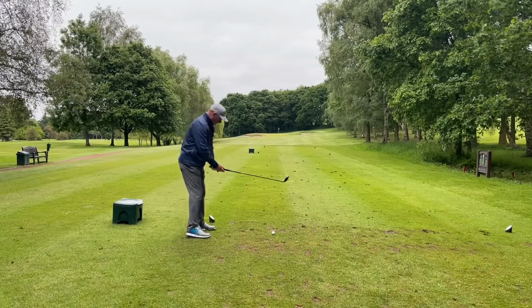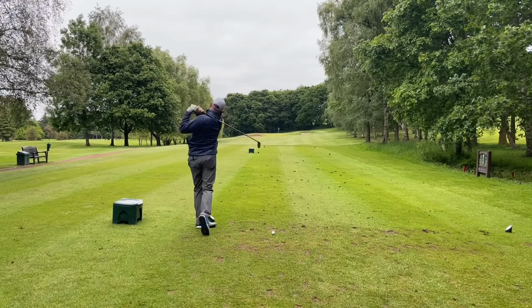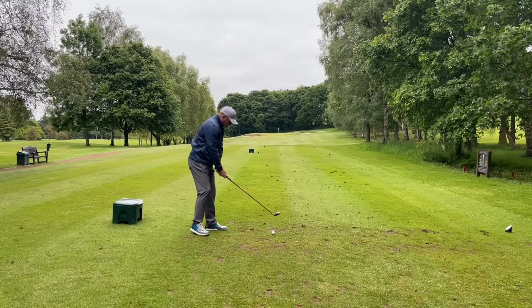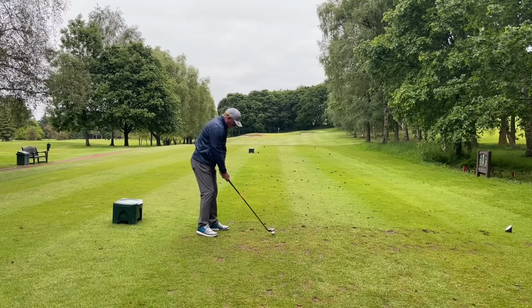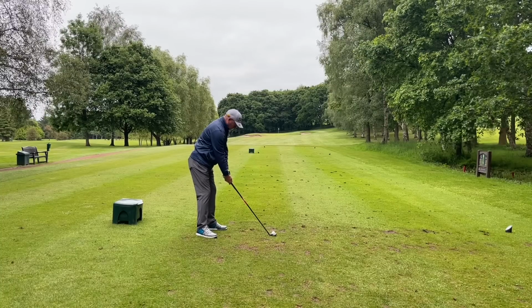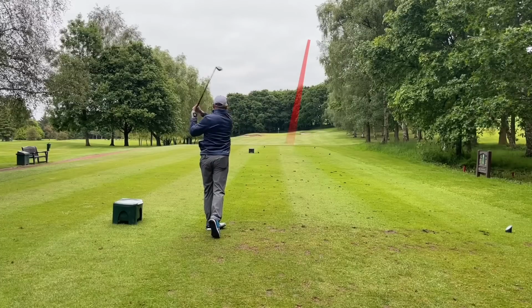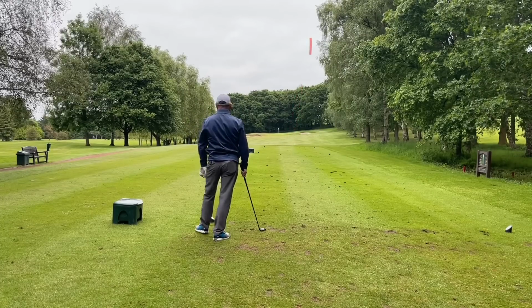Now, 4 hybrid. So some people might ask, why is it the 4 hybrid and not the 4 iron? Again, this is going to be launching a little bit higher than the 4 iron potentially. And that's what we want. We need a little bit more landing angle. And that is, again, a towering shot coming back.